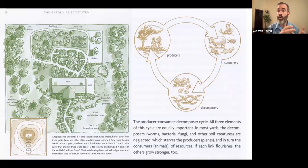But that zone concept is very important when you consider design, and that even makes sense in your own backyard. For example, you're not going to go all the way to the back fence every day of your life, so that may be zone 2. But you will be going through the walkway as you go to the driveway, or you walk outside every day. That is always going to be your zone 1.